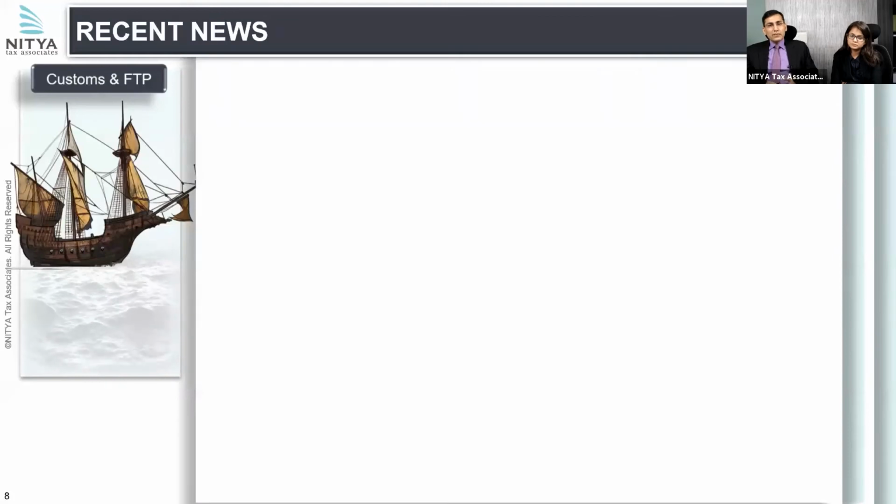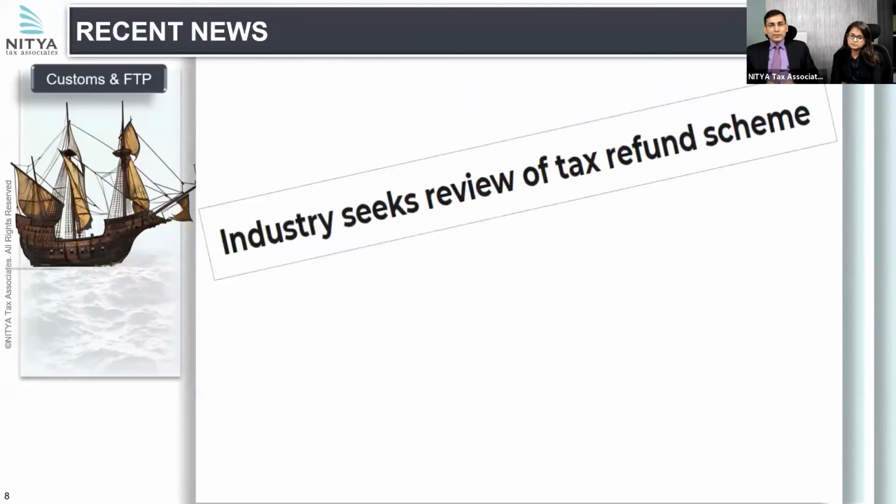On the customs and foreign trade policy side, RoDTEP has been announced, but the industry is seeking a review from three perspectives. One, the rates have been grossly insufficient. Some sectors, some products have been totally excluded. Some particular types of units like SEZ and EOUs have been excluded. So there is a lot of hue and cry in the industry, and they are making a representation before the government.